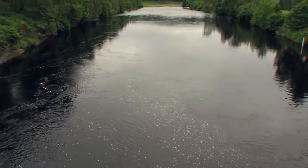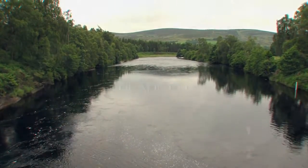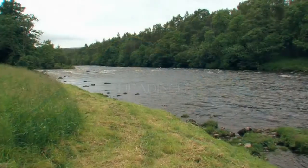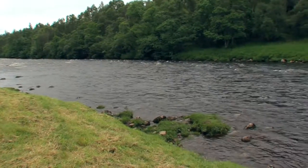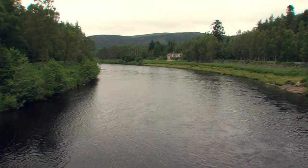Headinch and Cambus O'May beat is about 3 miles long on the right bank and about 2.5 miles long on the left bank. Fishes 4 rods for most of the year, occasionally 5. It's a medium high water beat and seems to produce more fish in May and June than the early part of the season.